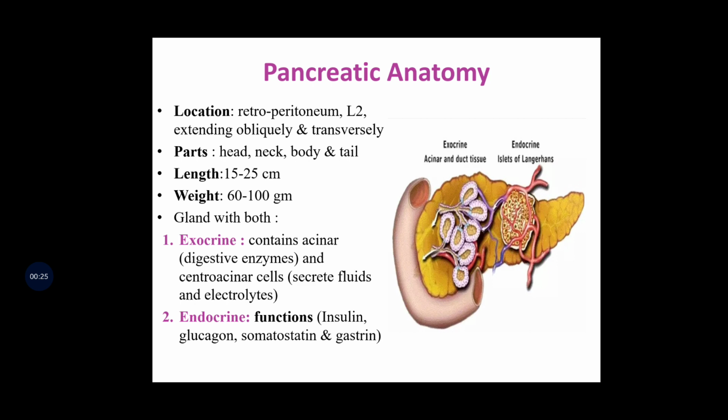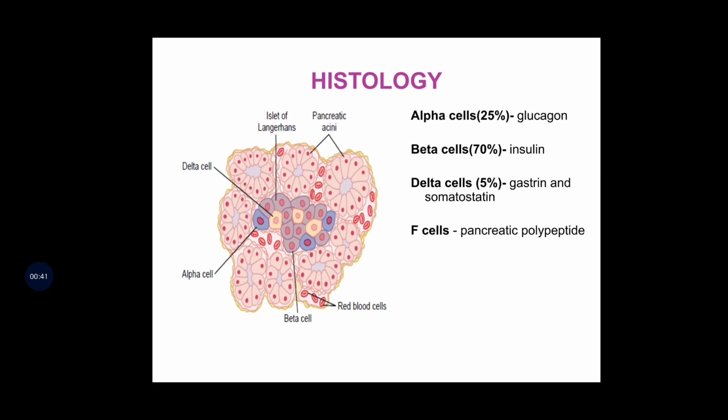Now, the endocrine portion is known as the pancreatic islets of Langerhans, which secrete the hormones insulin, glucagon, somatostatin, and pancreatic polypeptide. If I talk about the histology of the pancreatic islets of Langerhans, we have alpha cells, beta cells, delta cells, and the F cells. The alpha cells produce the hormone glucagon, and they make up 20% of each islet. This glucagon raises the blood glucose level by stimulating the liver, which converts glycogen into glucose.